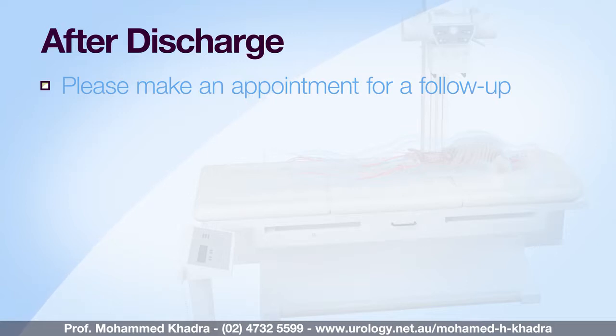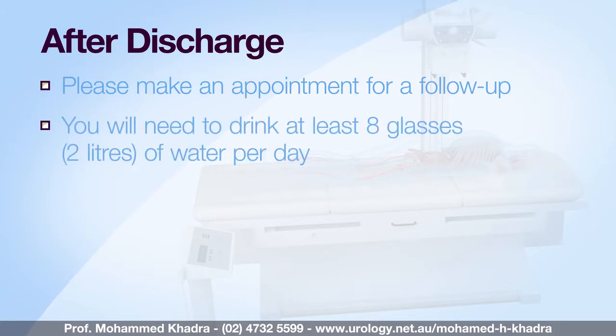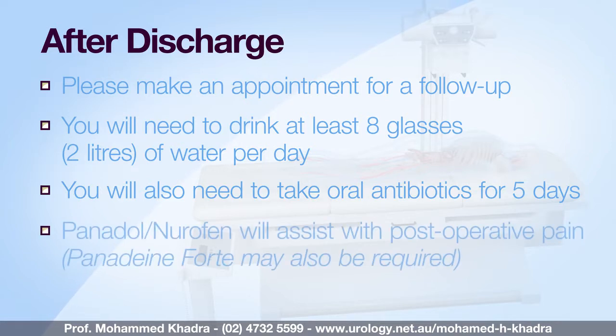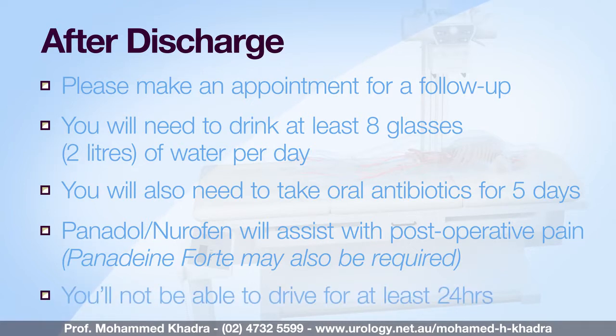To minimize the risk of an infection or blockage, you'll need to drink at least 8 glasses, which is about 2 liters of fluid per day, in addition to taking oral antibiotics for 5 days. A script will be provided to you. To minimize post-operative pain, simple analgesics such as Panadol or Nurofen are usually all that's required. Occasionally, stronger medications such as Panadine Forte may be necessary. You'll not be able to drive for at least 24 hours after surgery as you've had a general anesthetic.